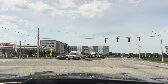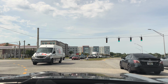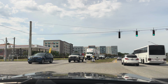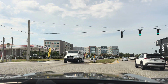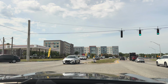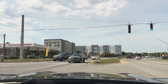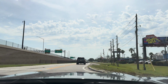Actually, as I say that, I think we were going to get a green light here. Nope, nope. Okay. Oh, okay, we got, yeah. Actually, not too many cars, so we should be able to go in a couple seconds. Or maybe not. Looks like another batch of traffic came through here. Maybe we can get through after this Chevy here. There we go. And into the gas station.